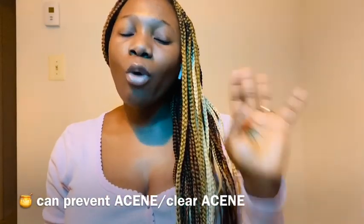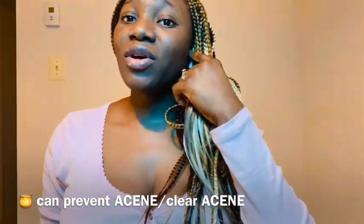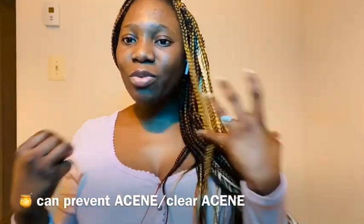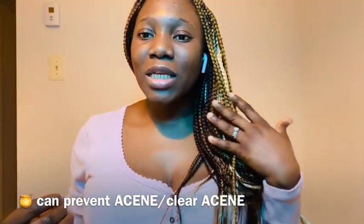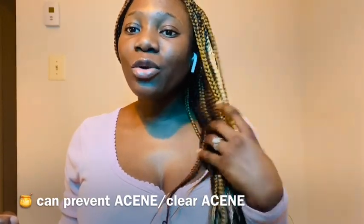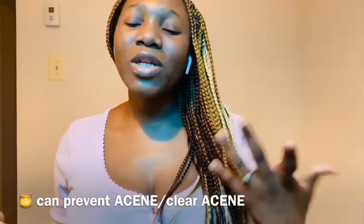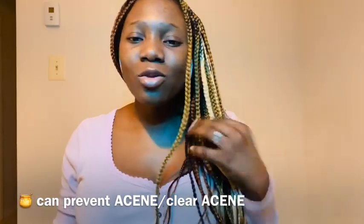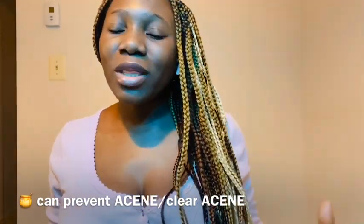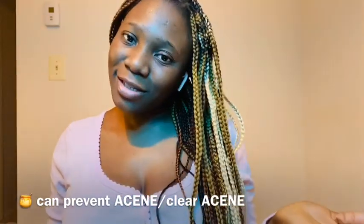Number 4, pores. Honey is clarifying because it opens up your pores, cleans your skin and your pores, and helps tighten your pores, so you don't get any skin irritation or whatsoever. Honey is very good. You can't go wrong when using honey on your skin. So let's quickly jump to the DIYs of honey.